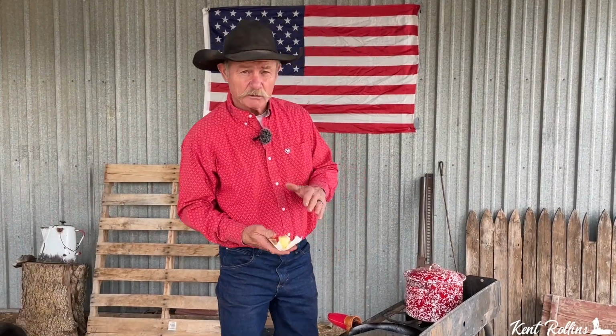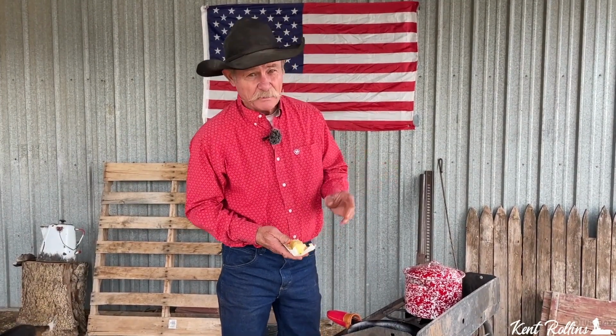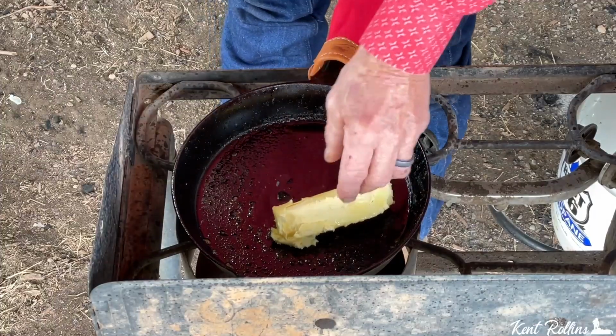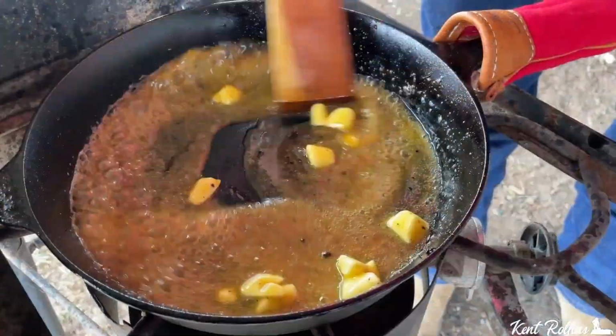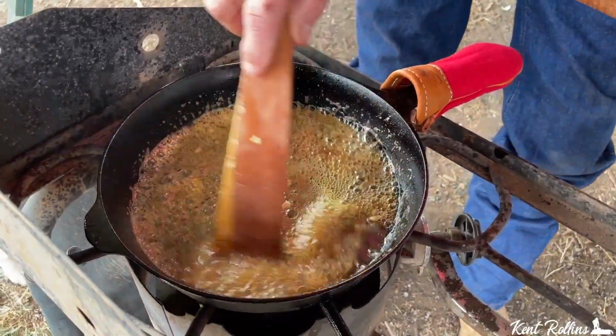Now remember, I told you I was going to cowboy this thing up a little bit. And what are we using? Folks, they ain't paying me to tell you this, I promise, but get you some Kerrygold butter. It is some of the best stuff in the world. We're going to let that butter completely melt there, and then we're going to add 3 minced garlic cloves to it. We're going to bring out some flavor.